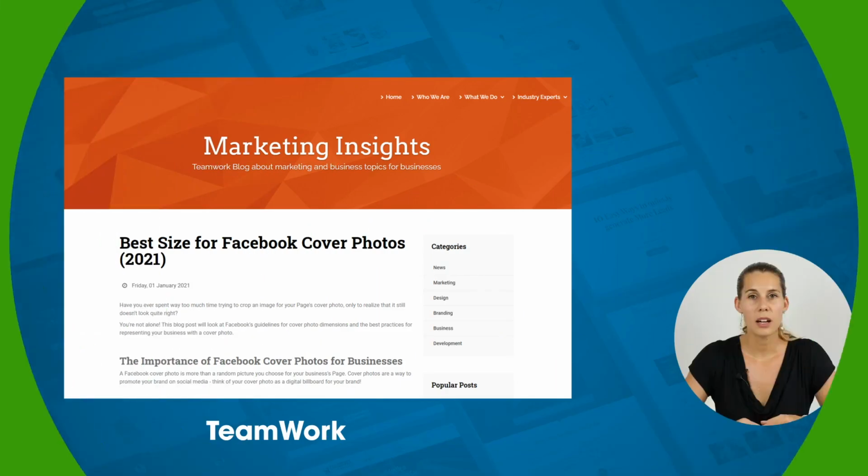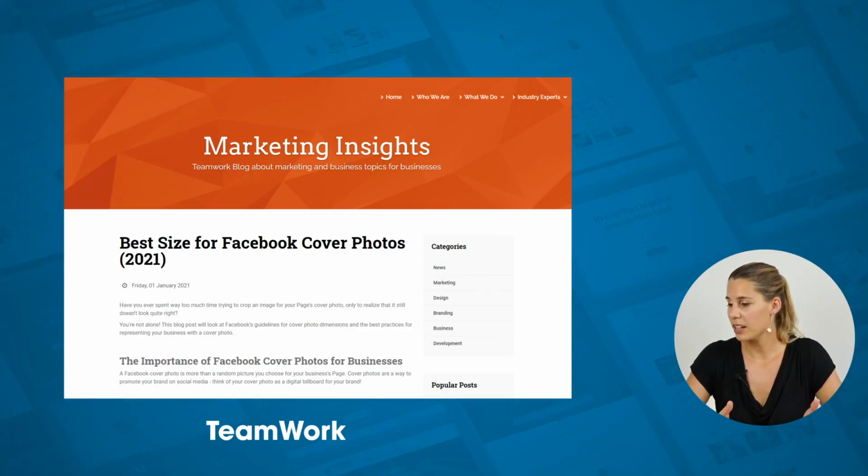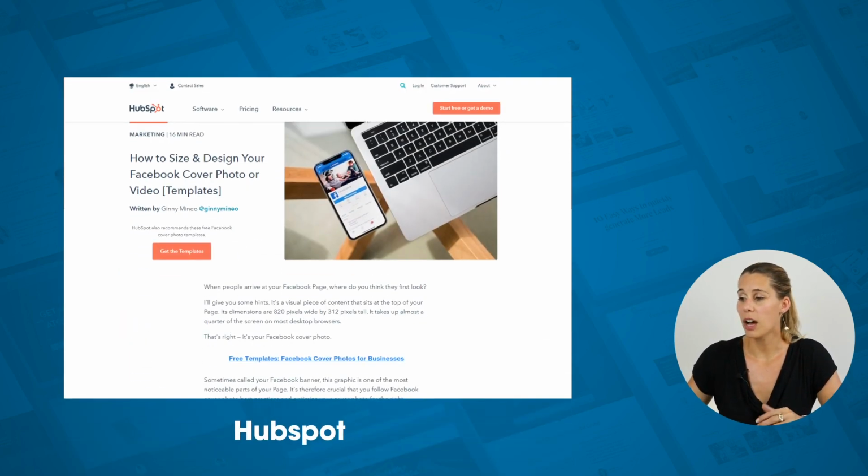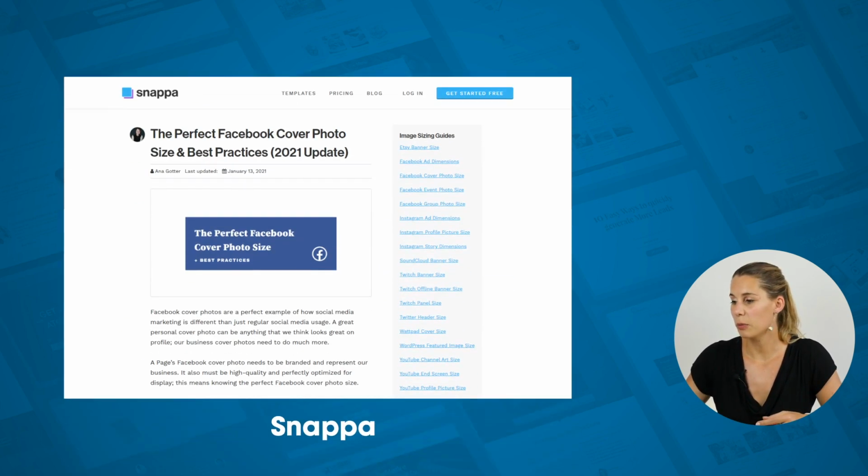So when somebody looks for Facebook cover dimensions, then you will see these websites on the first page of Google. Now, this first blog post, best size for Facebook cover photos in 2021, is from a marketing agency. The second post, how to size and design your Facebook cover photo or video, is from HubSpot. So HubSpot is a customer relationship management tool. And then we have the perfect Facebook cover photo size and best practices. That is from Snappa. And Snappa is an online image editing tool.